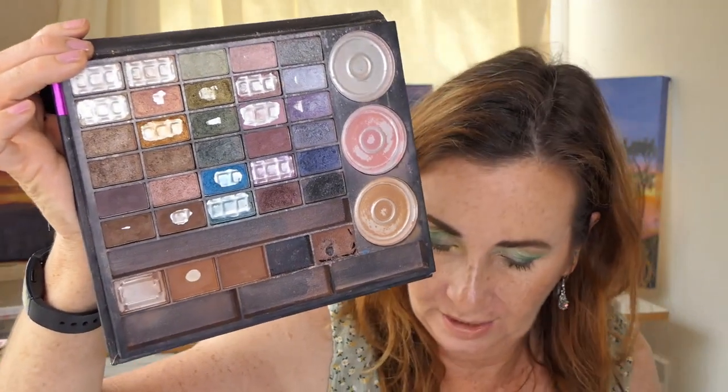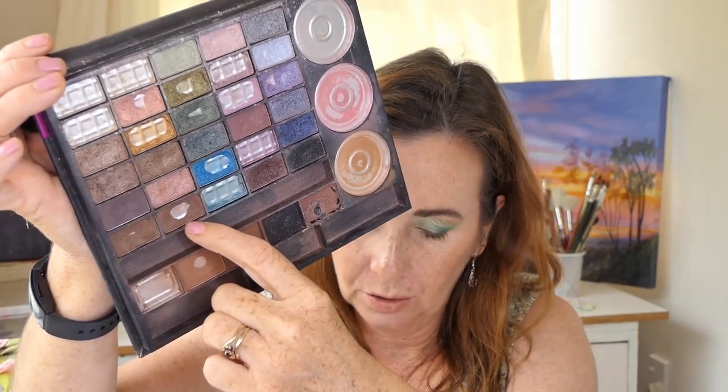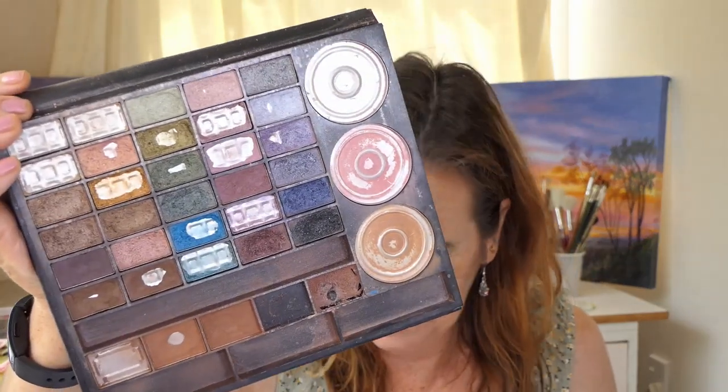Row 2. I said I was going to use them all up except the 4th one, which was this brown, and the last one. So I was just going to hit pan on those 2. I used this one all up. I hit pan on this one, and I hit pan on this one. Hardly used this one, and I did hit pan on this one. So, I did some of the goals, but not all of them.